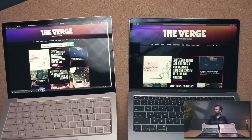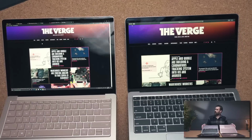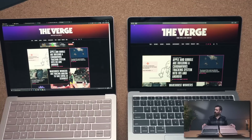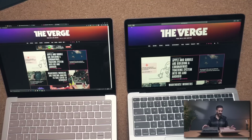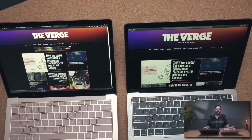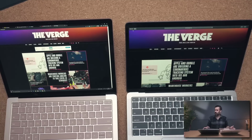So see the difference in how much vertical space you get with the 3x2 aspect ratio compared to a 16x10. It's a significant difference, and this really matters if you're working in a document or browsing a web page. It's just a lot easier on the eyes, and it's just a lot more natural. It's more similar to reading off a piece of paper as opposed to a wider screen, which is not as nice, to say the least.